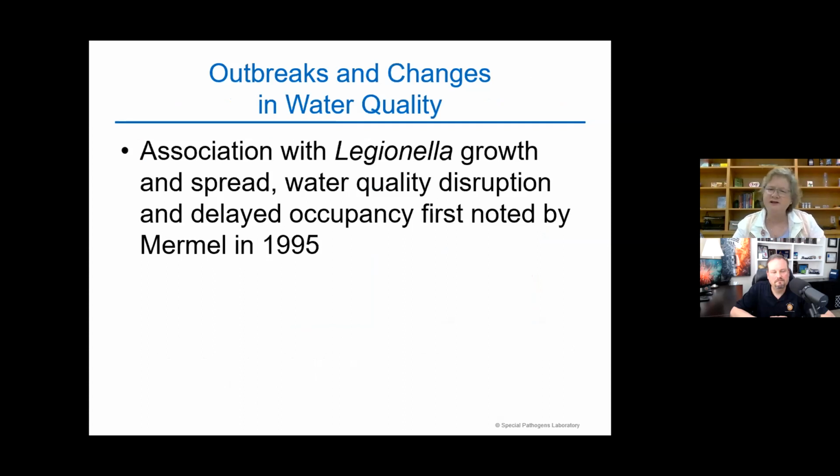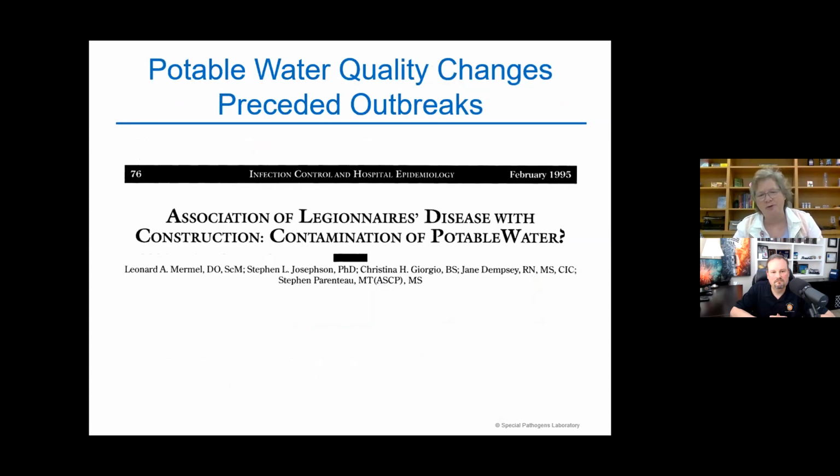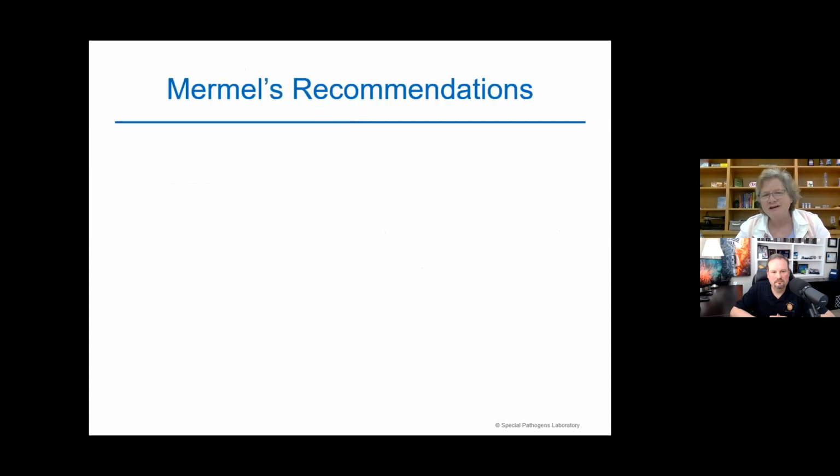So this association of Legionella growth and spread with changes in water quality and delayed occupancy was first noted by an infectious disease physician named Leonard Mermel. He's at Rhode Island Hospital, and he published this paper in 1995. The water quality changes that he was reporting were associated with construction. And each time those water quality changes occurred, there were outbreaks of Legionnaires' disease. So we have an analogous situation here with these dormant, unopened water systems. And these were his recommendations in that 1995 paper.